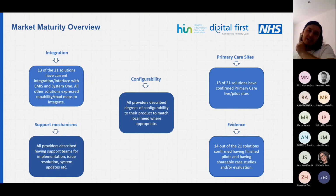And then the primary care sites, so 13 of the 21 already have confirmed live or pilot sites that we engage with. Again, there might be more out there, but just the knowledge that they already exist and being able to connect with other people that have used those solutions is quite useful, obviously leading into the evidence that is out there. So making sure that the companies that you're engaging with have got some kind of evidence, either through pilots or shareable case studies and evaluations.